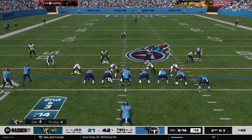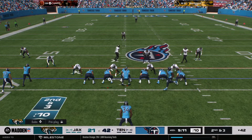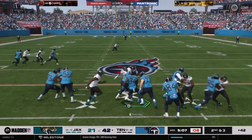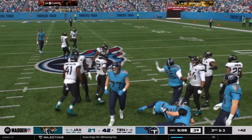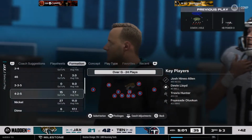From the 42-yard line, here's 2nd and 3. They'll stick with him again. And that one shut down pretty quickly. He'll get back to the line of scrimmage, and that's it.